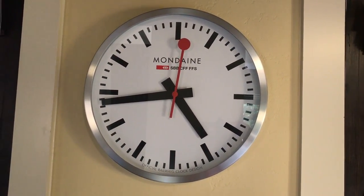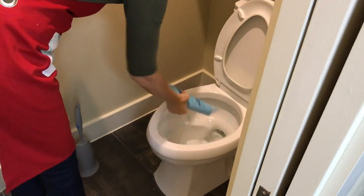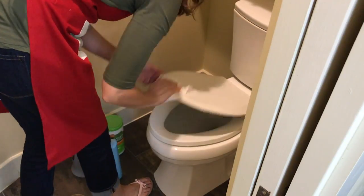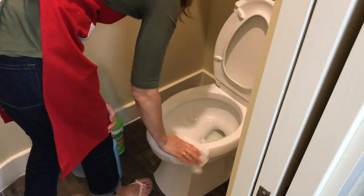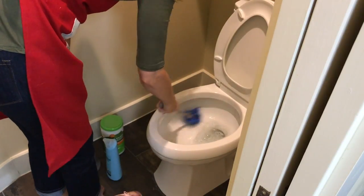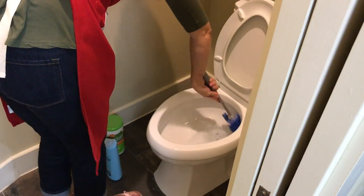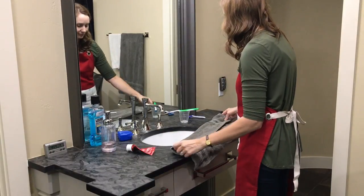I've already used up almost half an hour doing what I wanted to do in the kitchen, and I would like to be able to clean our master bathroom and my son's bathroom before the hour is over. So starting in our bathroom, I'm using the Method Anti-Bac toilet cleaner on the inside, and then I use the 7th generation disposable wipes for the outside. I will put everything away and clear the countertops.